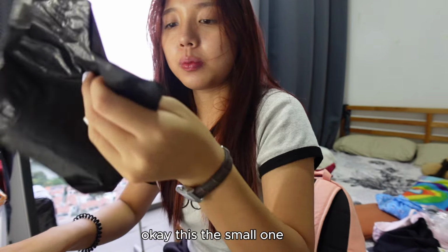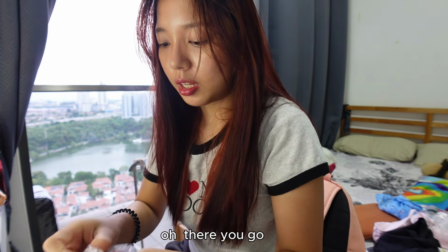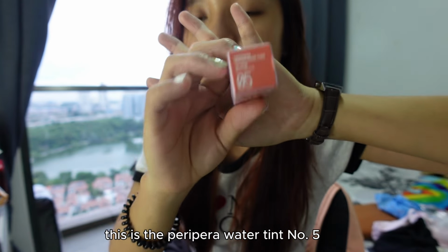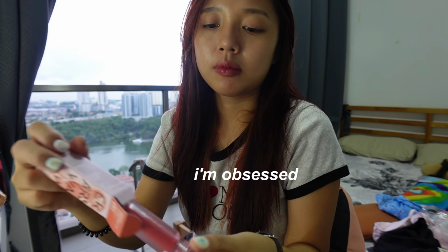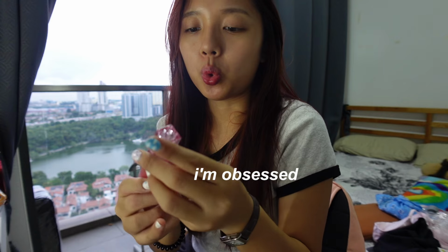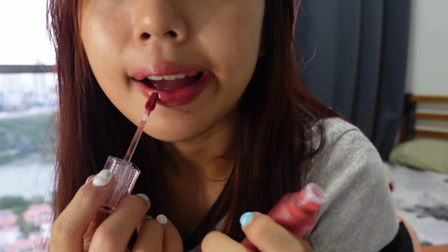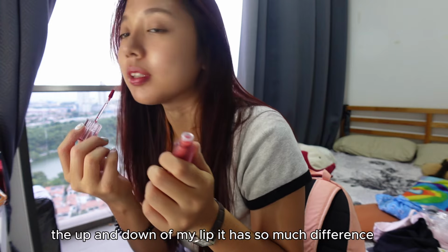Okay, this is the small one. I think this is the lip tint. Oh, there you go. This is the water tint number 5. The packaging looks like this. Looks pretty. Ooh. Oh, it has a unique smell. See the gold? Up and down, it has so much difference.